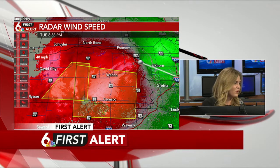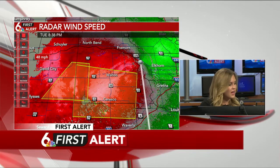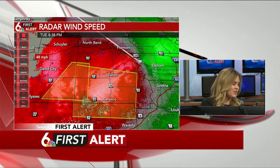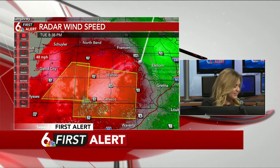Still getting a lot of reports in, some old reports from the storm that moved through Omaha, a lot of reports of hail. So again, this is bringing in a definite hail threat as all of this tracks through.